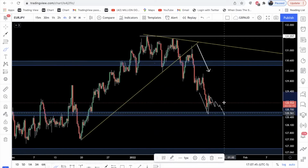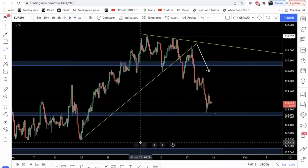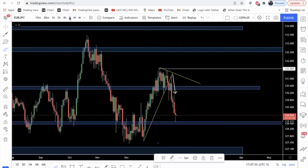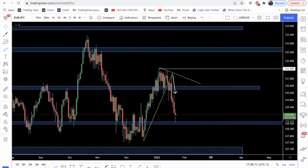If price gets some type of bullish impulsive wave, you probably could catch a pullback and get another move up. But I see better opportunities. EJ gave me all that I wanted to get out of this move so far. But if this continues to break below here, you could catch those pullbacks, those retests, and look to take this down towards 127.5. That would be my next target if price continues to break down and show downward trend structure.